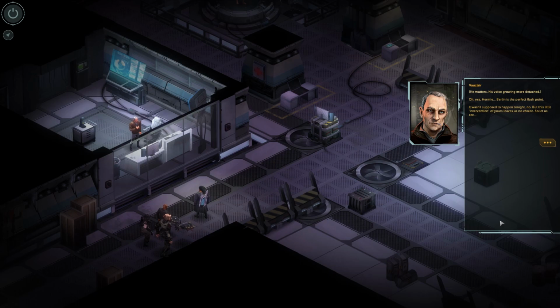He mutters, his voice growing more detached. Ah, yes, Hermie. Berlin is the perfect flashpoint. It wasn't supposed to happen tonight. No, but this little invention of yours leaves us no choice. So let us see. He squints at his screen. Tonight's wind patterns dictate that Ground Zero be Tempelhof-Schöneberg. Highly populated, the virus will spread quickly enough from there. It's only a few kilometers from the Cruise Bazaar.